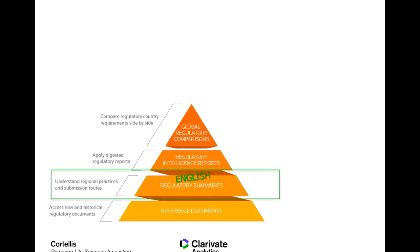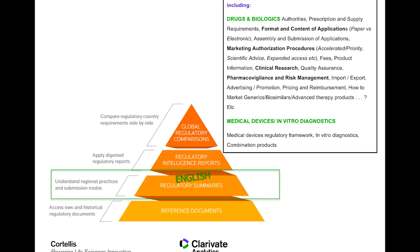So where I think we should focus our attention, especially if you're newer to the regulatory area, is what we call regulatory summaries. These are written in English, and they help you understand what is the local submission route, whether it's around how do I conduct a clinical trial, or what does the drug registration process look like in that particular country. And they're provided across these main topics, and I just highlighted on here some of the key ones that would be worth consulting.